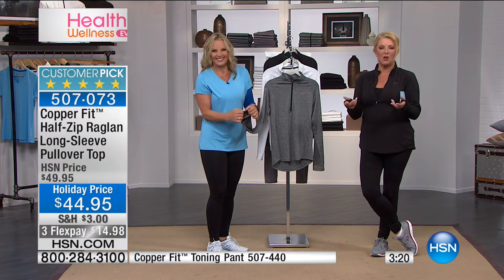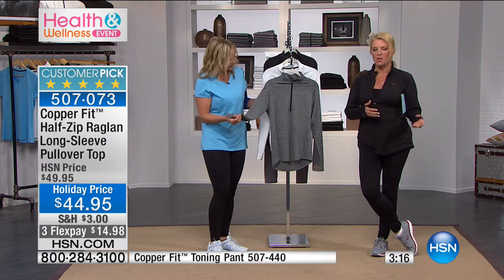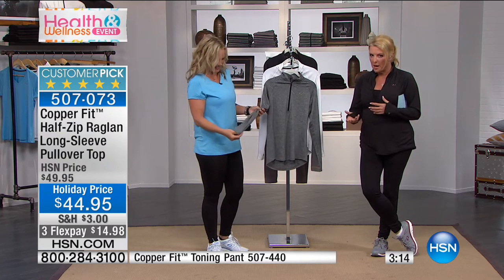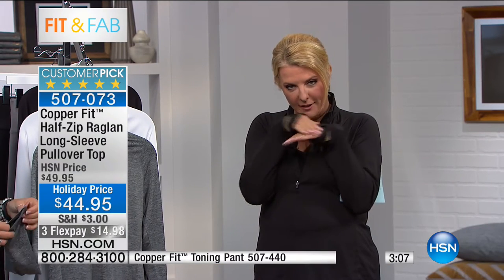I'll sit at home and I'll have this on. Because I could wear a t-shirt, I could wear a sweatshirt, but why not wear something that's actually helping my body while I have it on? So I'll be on my tablet, so your fingers are still free, but there's just something so comforting about having part of your hand covered up. But you can still use your phone, your tablet, or a computer and still have that kind of coverage.